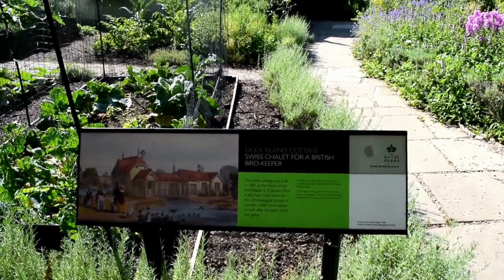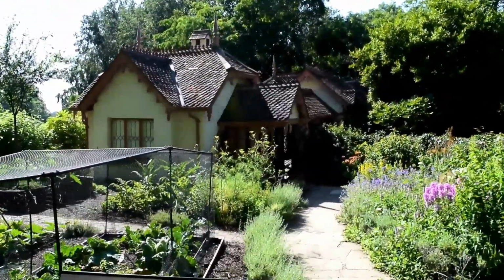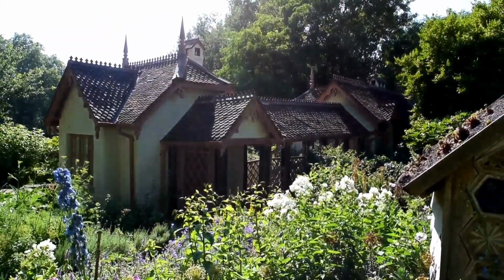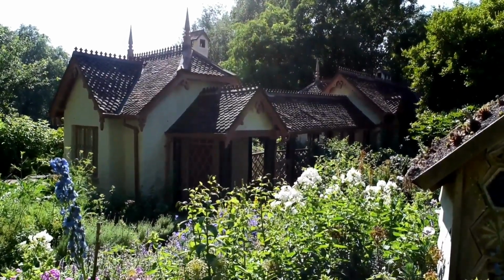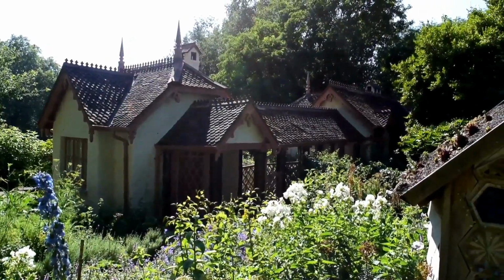At number 5, we have St James's Park, one of the many royal parks around London, and this is a great place to start. St James's Park is a beautiful park right in the heart of London. With the park surrounded by Whitehall, Birdcage Walk, Buckingham Palace and the Mall, it is right in the heart of London.